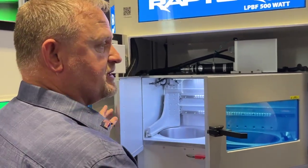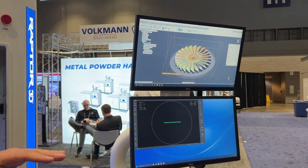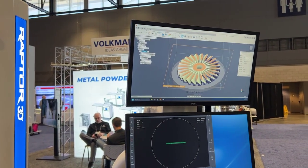Then the next piece that we had to deal with was taking a look at our own proprietary software that we were working with originally. And although it allowed us to do things to manufacture parts, it wasn't as intuitive as it needed to be or as easy to operate, and it wasn't as familiar to people. So one of the things we did was change that operating system and upgrade it. And to do that, we went to the Fusion 360 software, which is radically better than what we were doing before. It allows us a lot of slicing and intuitive things that we couldn't do with the software we had.